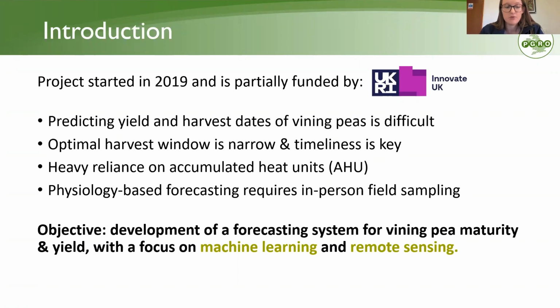And so the objective of the project is the development of a forecasting system for vining pea maturity and yield, with a novel focus on machine learning and remote sensing.